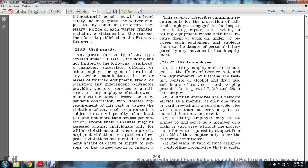218.22. Utility employees shall be subject to the Hours of Service Act and the requirements of training and testing, control of alcohol and drug use, and hours of service record keeping, provided for in parts 217, 219, and 228 of this chapter. Utility employees shall perform the service of the members of only one train or yard crew at any given time. Service with more than one crew may be sequential, but not concurrent.